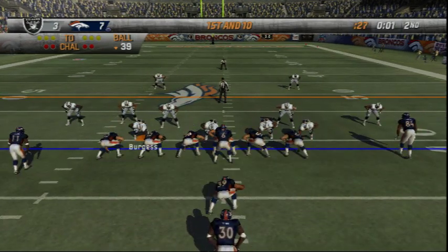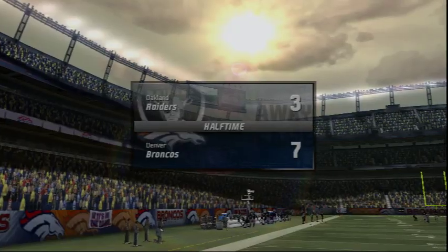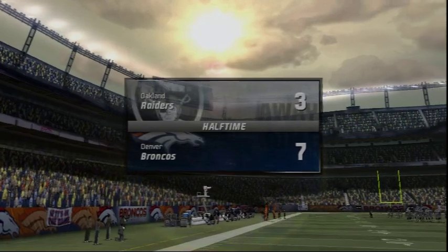The Raiders come out in a nickel package. At the end of 2, the score is 7-3 Broncos.